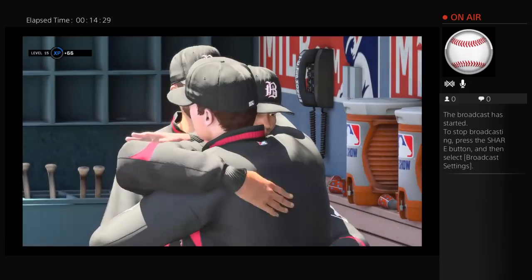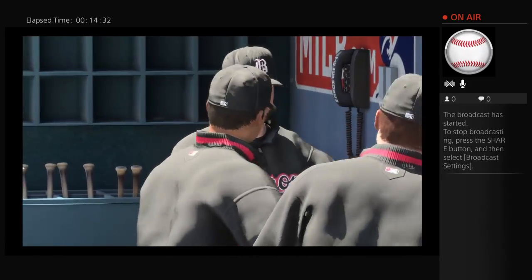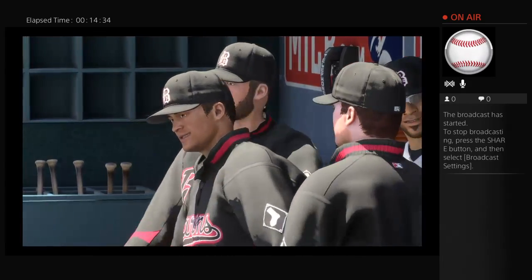Another good win for these guys, and they're playing confident baseball out there right now. That's their 4th win in a row, guys, and they've got things firing.